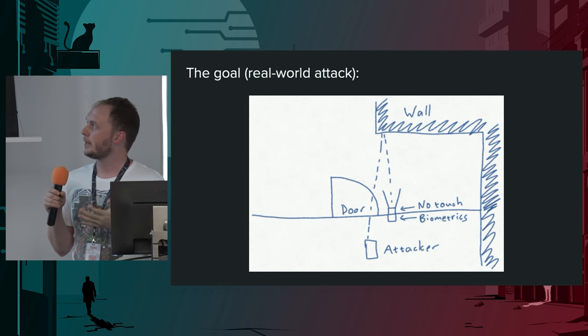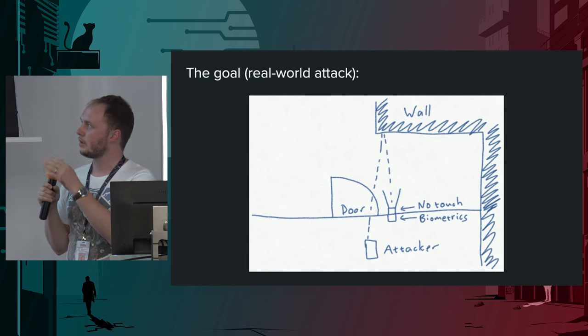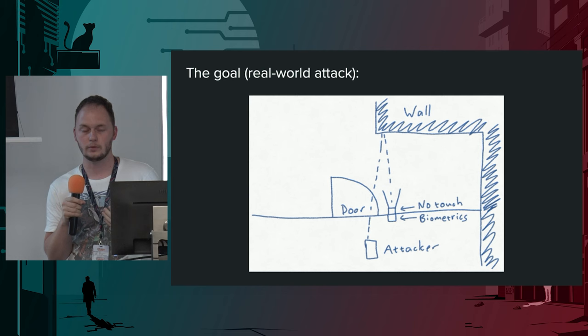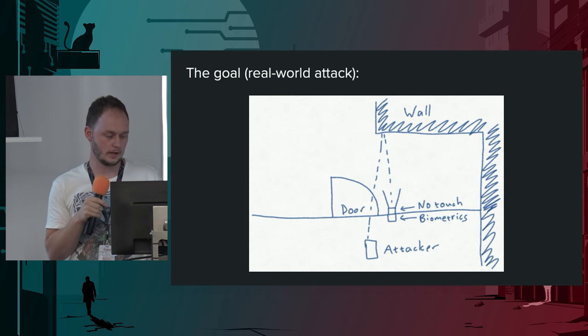In a typical application, the no-touch sits inside a secure area, and there's a glass door, there's biometrics or something on the outside, the attacker's outside, and you want to kind of bounce it off the wall. So it's quite ambitious, what I'm doing. We're going to see how we do.